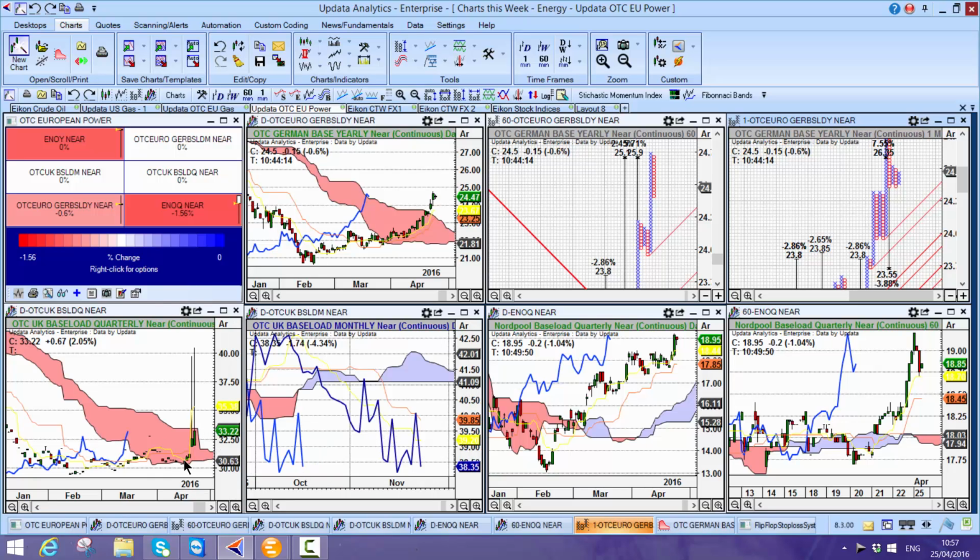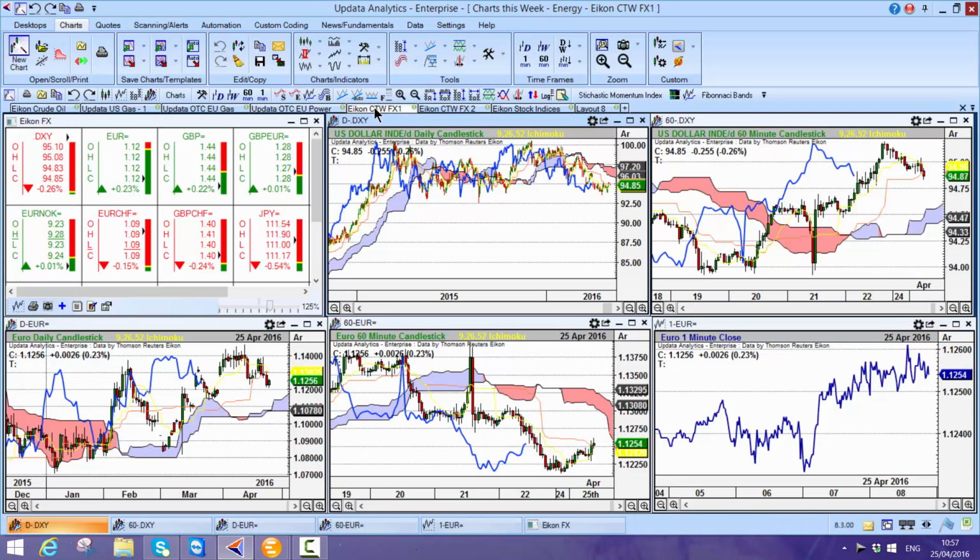We see UK base prices were also very volatile last week, recovering, and NordPool also putting in a strong showing last week. So European power had a good week. The big thing is, can it hold on to those gains and then move higher to activate those targets?